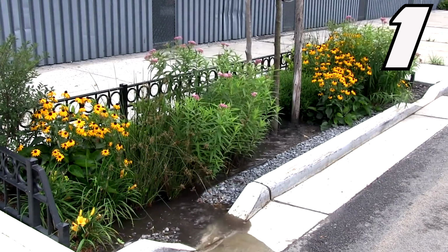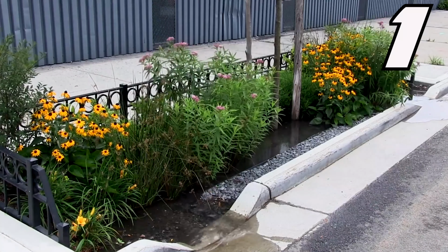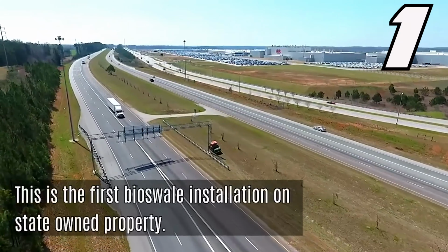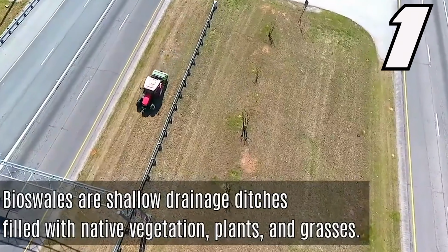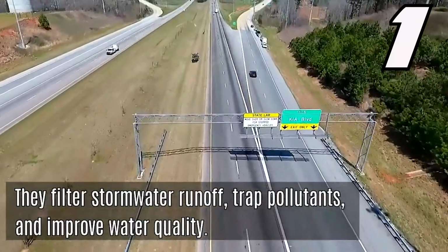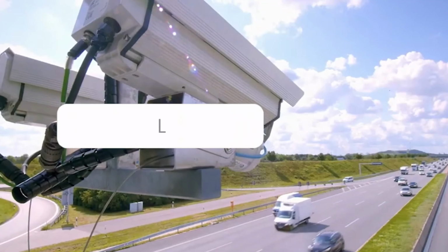Switchgrass is the most commonly used plant for bioswales, though they can also contain compost, which slows water movement and can help prevent flooding during heavy rains. Bioswales have also been featured in a unique roadway in Georgia called The Ray, which features numerous amazing road technologies. These amazing road technologies are taking the travel experience to the next level.